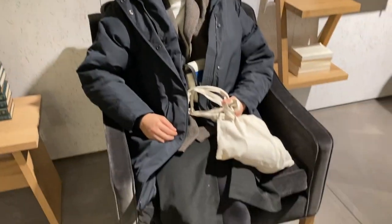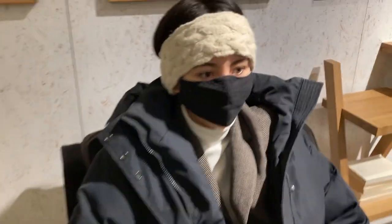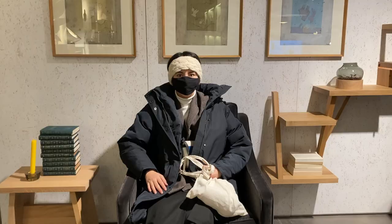Well, I'm tripping because this chair is so comfortable. I feel like I'm swimming between dimensions.